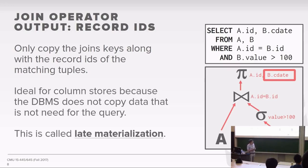So the advantage of this is that it's really great for a column store to only pass around record IDs, because each operator will only get the thing that it actually needs when it needs it. This is sometimes called late materialization. Materialization would be taking the record ID and generating the exact tuple with all its contents. With late materialization, I can wait until the very end, to the projection operator, and then fetch the creation date, essentially putting the tuple back together. In a column store, this is great because if there's a bunch of columns that I don't need to compute my query, I never have to go get them.